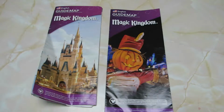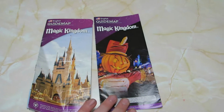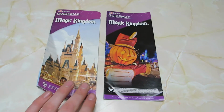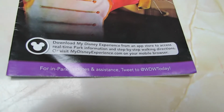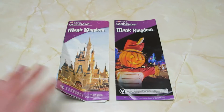Still got it. Next up, we got these two maps. I'm only going to open up one of them. I believe these are from the same trip. I think it's 2004-ish. I couldn't find a date anywhere on the map itself. It does mention on both of them the My Disney Experience app in the App Store, so that makes me think that this was like 2004.